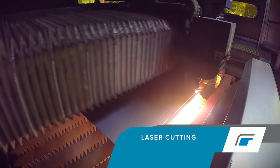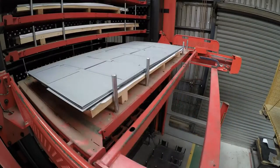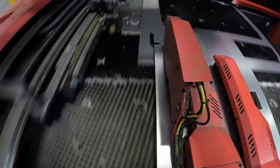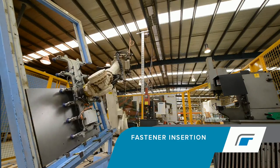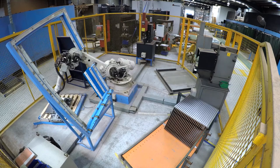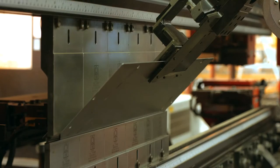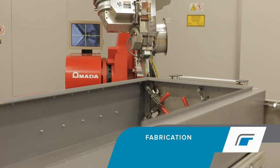The required components are cut out. Further forming is provided by the turret punch. Fasteners are inserted. Components are folded. Complex folds are handled with ease. The final product is assembled and welded.